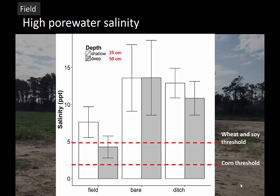And this is an extension of the graph I showed you earlier. I already showed you the average measurements on the fields themselves, on that field edge where the plants start to not do so well, and in the bare areas where we see those even higher salinities, those hypersaline conditions, and then in these ditches it's essentially brackish water. I put on here for reference the threshold for what corn crops can tolerate, in parts per thousand. And then the threshold for what wheat and soy can tolerate, slightly more salt tolerant, but still both fall well below some of what we're actually measuring on these fields.